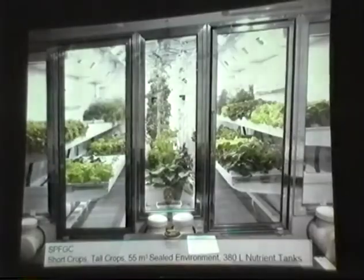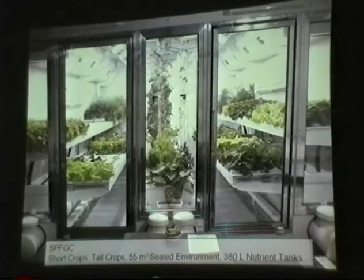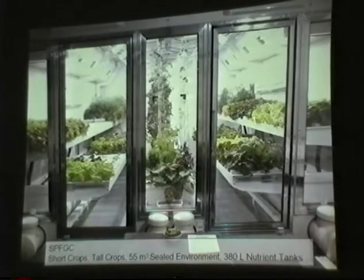Advance the photo, please. And this is what you would see if you were relaxing inside of the South Pole Food Growth Chamber. Now there are short crops off to the side, your lettuce and herbs. And then in the middle we've got tall crops, tomatoes, peppers, cucumbers, etc. It's a sealed environment, 53 cubic meters. And it's sealed by these doors. So when those doors are closed, all the materials that the plant needs are provided to them inside that sealed environment. There are about 380 liter hydroponic nutrient tanks underneath, which feed each of the 3 different systems. This is system 1, system 2, and system 3.